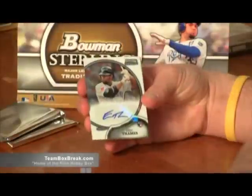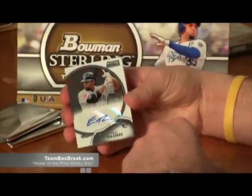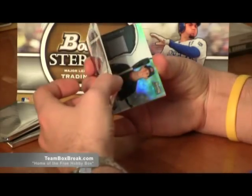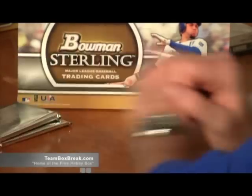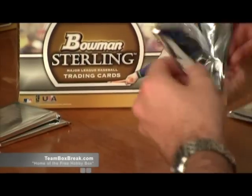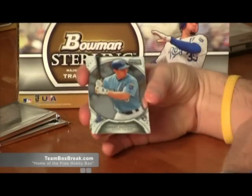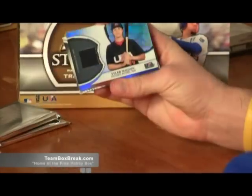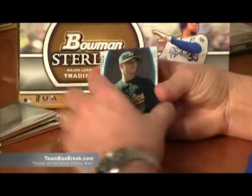Unnumbered. You got an Eric Thames for the Blue Jays, rookie auto. Who picked up the Blue Jays? Craig P. That is unnumbered. Then you got a Michael Lorenzen, unnumbered Team USA, going to David B. I'll flip back over to my side. I don't know how you're going to beat that purple refractor, bud. Johnny Giavotella, going to the Royals, Chuck D. Tyler Naquin, that is unnumbered, Team USA. Sonny Gray base. First hit for the Pirates.